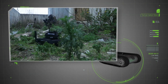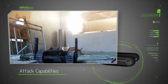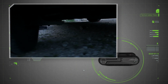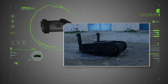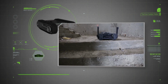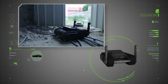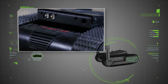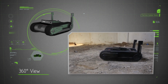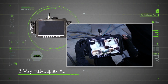The DOGO is a game-changer tactical combat robot, providing unique attack and engagement capabilities. The DOGO can be quickly deployed and is highly maneuverable for operating indoors as well as in rough outdoor terrain. It also includes the ability to easily climb stairs and overcome other obstacles. Multiple onboard cameras provide an intuitive 360-degree view for enhanced situational awareness, with integrated two-way full duplex audio for negotiation and communication.